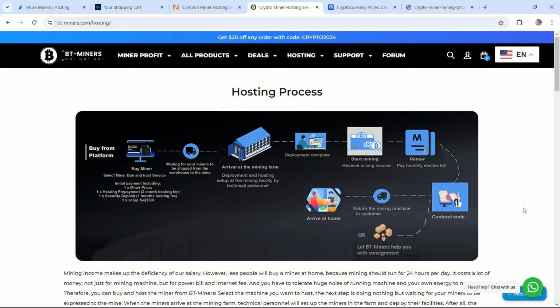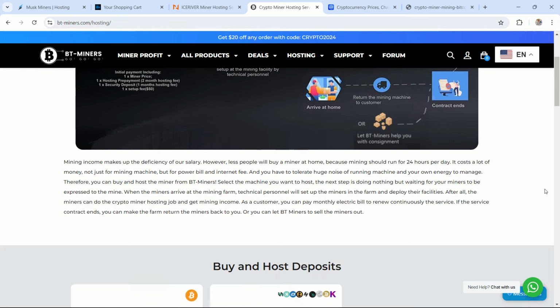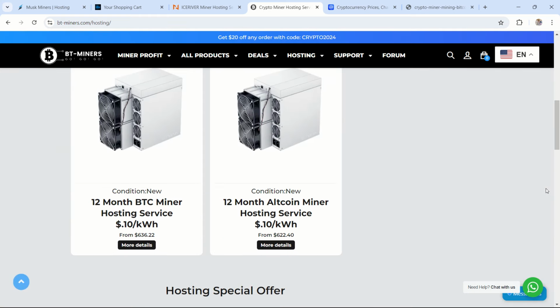Now, if you bought and asked BT Miners to host with them, the price is different, because I know there's a lot to hosting. They actually have employees and a team. It's not just you hosting it, sitting in the basement, and they forget about it. They keep an eye on this equipment, on our equipment. But this is their hosting process. I love how it's nice and neat. But one thing is a turnoff to me, but everybody's needs are different, and every one of these companies provides a different need to different buyers, miners. So they do sell their electricity for 10 cents per kilowatt hour.